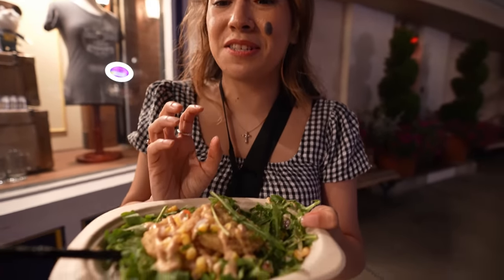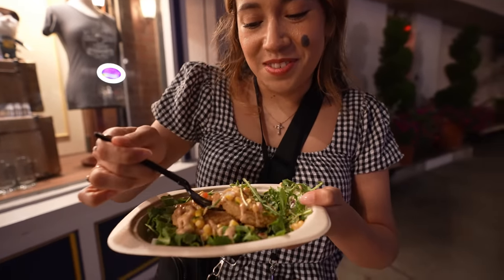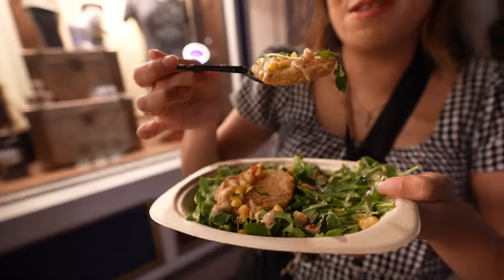Okay, for being a veggie, it's pretty tasty, you guys. I love the tomatoes, the arugula, the corn salad right on top. I especially like the tomato. The crust around it is very garlicky, and I like that. So if you're a vegetarian looking for something fun here during the summer, it looks so earthy. You guys, it's so yummy.